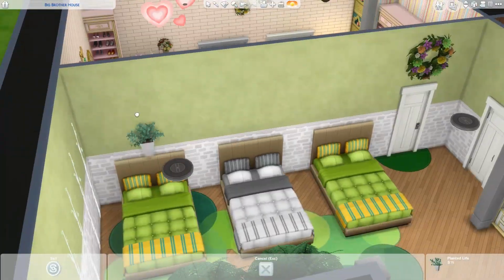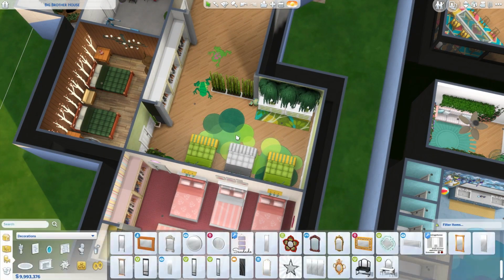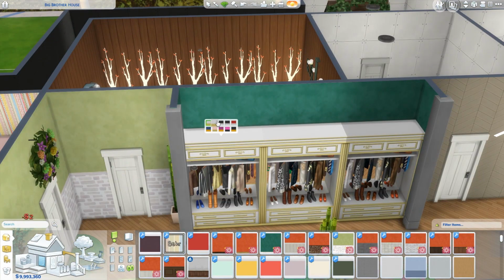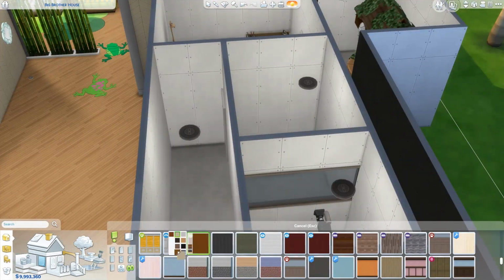I want to say I just put little plants over there with some mirrors, and it ends up looking really nice. I really enjoyed that room. Again, the frogs end up moving a little bit further back, I want to say. I don't remember. I do leave these this gold color because there was no green. I was very upset by this.